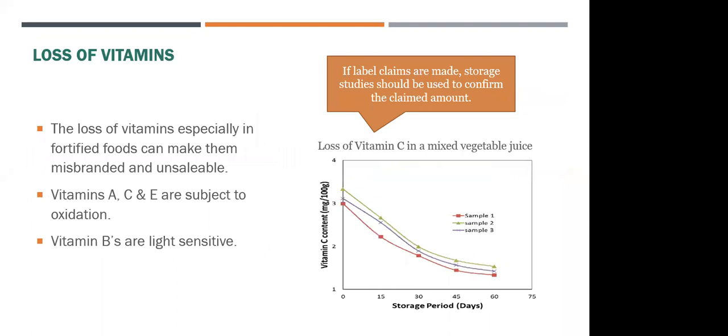Moving on, loss of vitamins. This is especially important with fortified products or products labeled to meet a certain nutritional value. A, C, and E are subject to oxidation. Vitamin C is a big selling point for juice products.